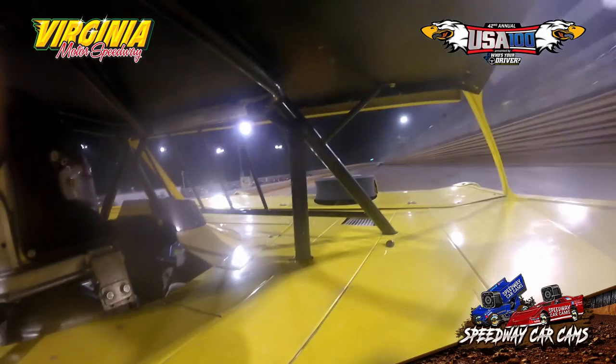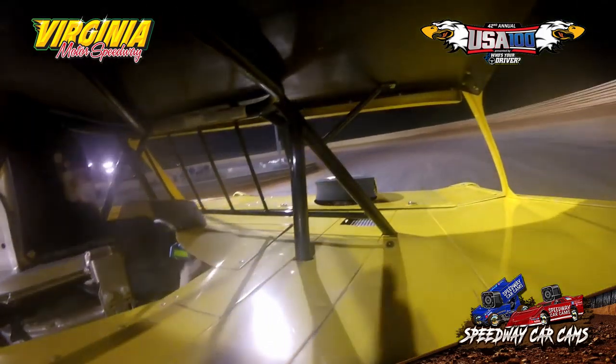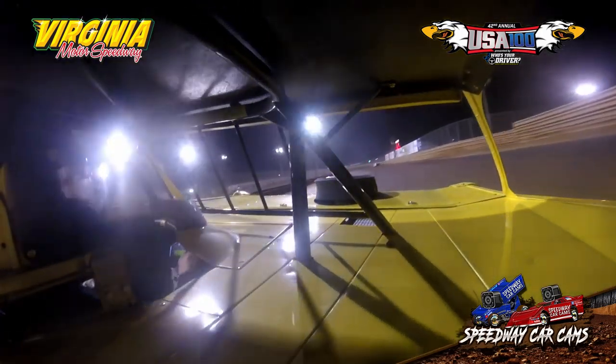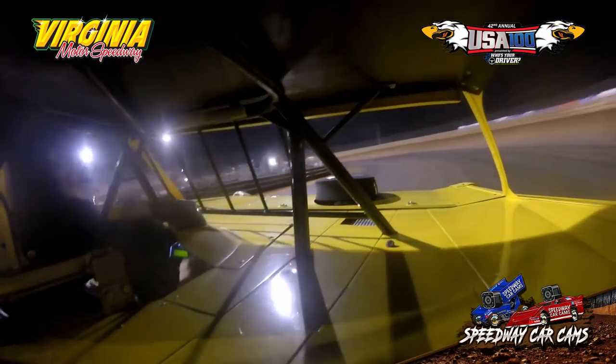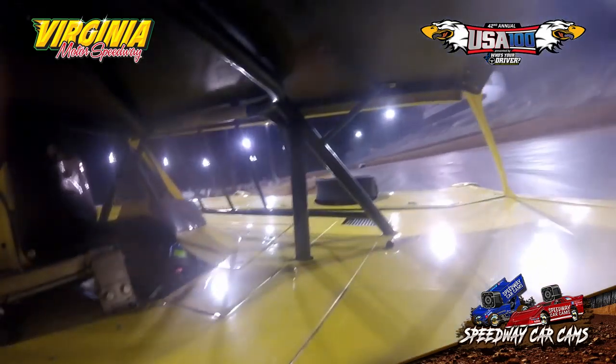Tyler Bear makes a big move underneath. Tyler Bear to the 2nd spot underneath Zach Mitchell. Mitchell slid just a touch high. Now Tyler Bear, can he race down the back straightaway and reel in the 31 of Millwood? Tyler Millwood still out in front. 22 laps to go.